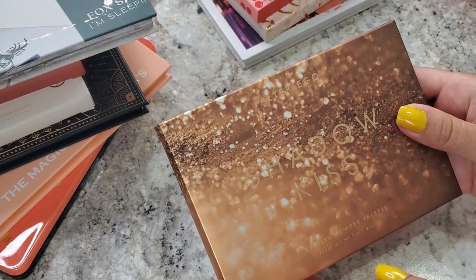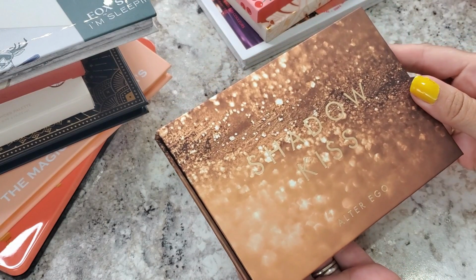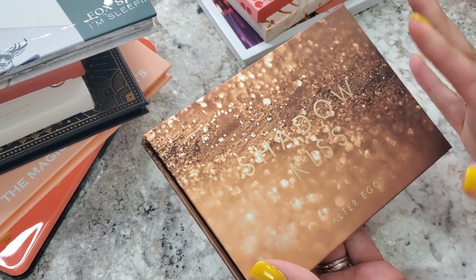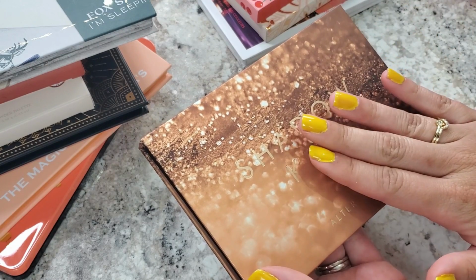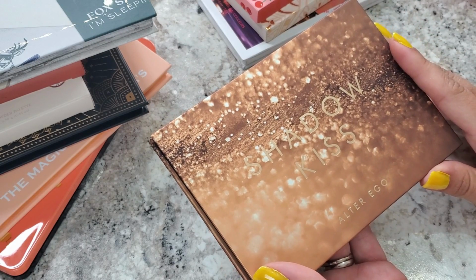First, I have my Alter Ego Shadow Kiss palette. I got a really large, very generous PR package from Alter Ego at the end of last year. I've used everything out of that PR package except for this palette, and they have continued to send me PR in 2023, which I'm so grateful for.